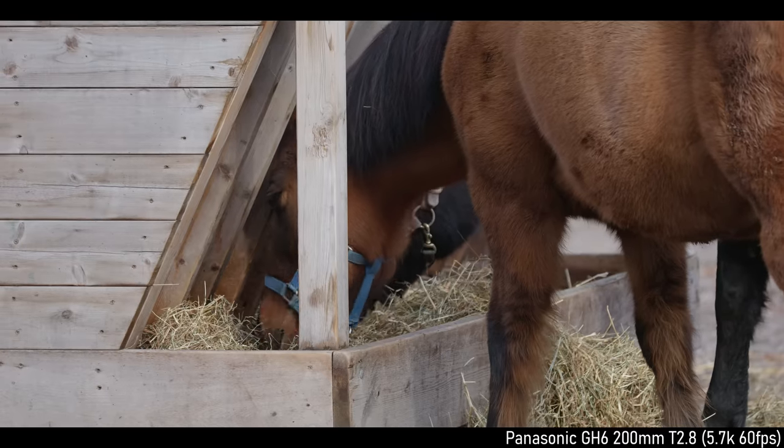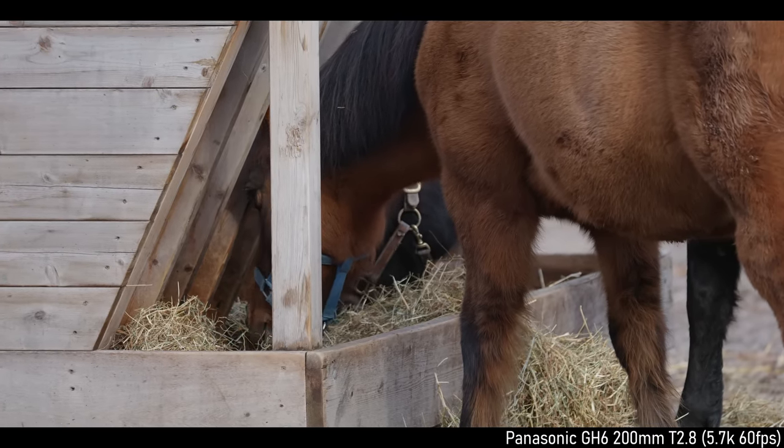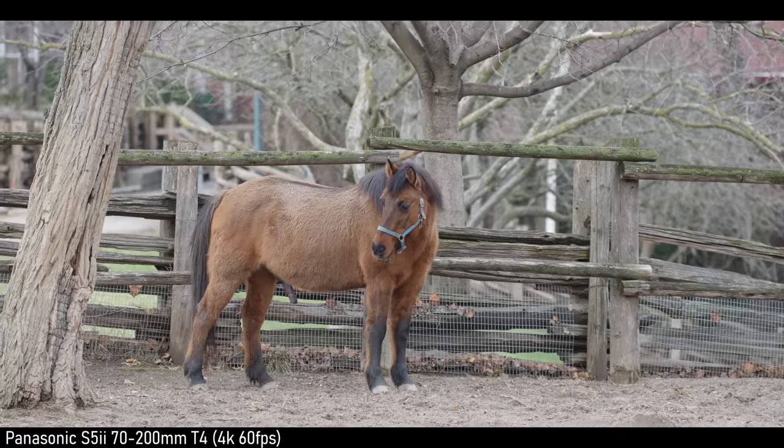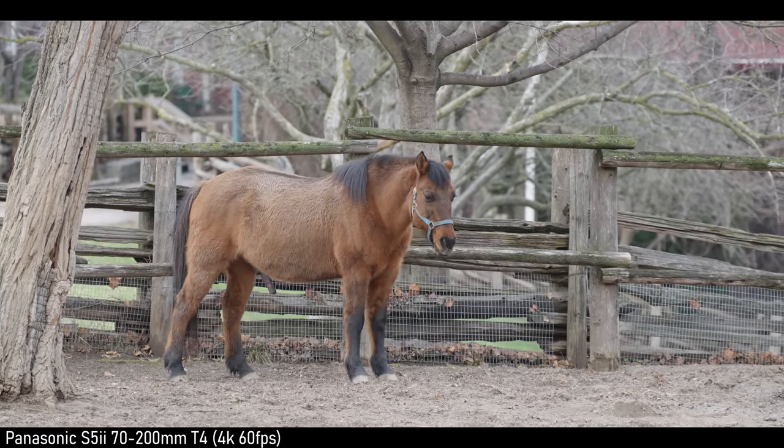So I took both these cameras out on a wildlife extravaganza to an actual farm, local, with interesting animals that aren't just mallard ducks and squirrels. Although I did see a squirrel on the horse's fence, I tried to get him.